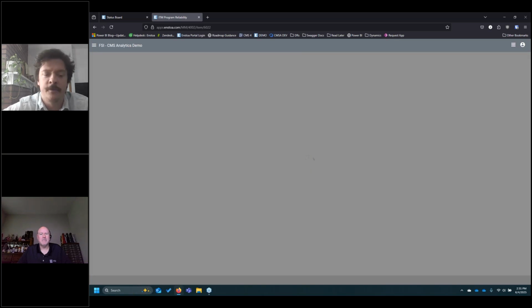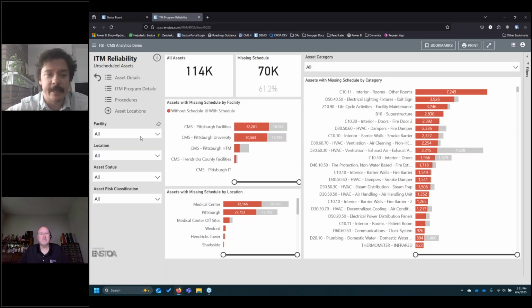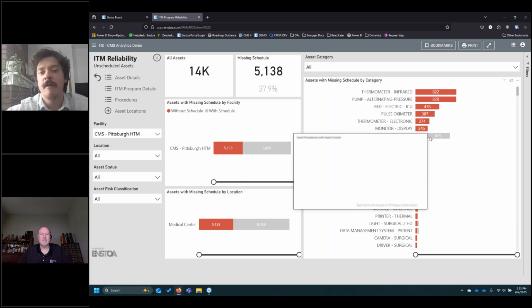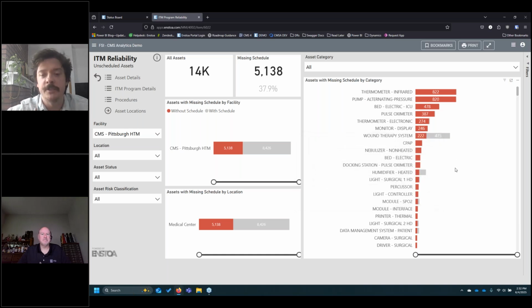This report's all just around, what assets do you have? How many do you have tagged? Are they scheduled, and are they scheduled correctly? So what kind of regular preventative maintenance are you doing on those work orders? This helps you understand that, if I focus this down to our HTM segment, I can see all these different assets on the right side. When I'm looking at wound therapy systems, of those 700 assets, 475 do have schedules. When I hover over them, the frequency on those schedules ranges from 3 months to a year. But there's 222 assets in our system of the same type and they're not scheduled.